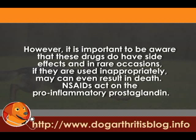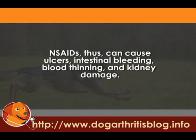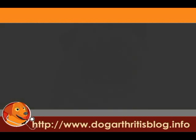NSAIDs act on the pro-inflammatory prostaglandin. Unfortunately, the enzyme is a vital component of the protective lining in the stomach and upper intestines, in the production of platelets involved in clotting, and in the maintenance of blood circulation in the kidneys. NSAIDs, thus, can cause ulcers, intestinal bleeding, blood thinning, and kidney damage.